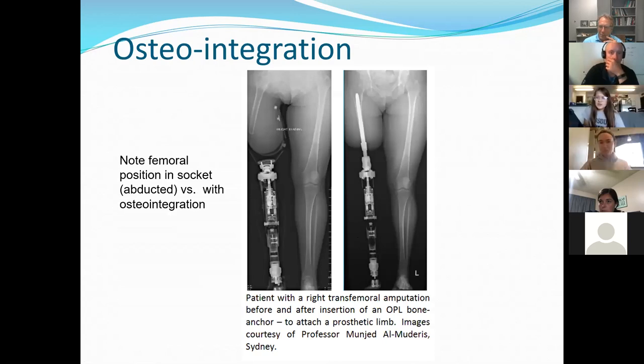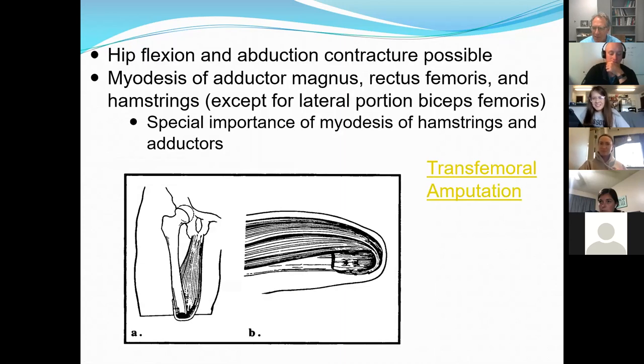One more time. Did you say that these patients are more susceptible to adductor contracture? I'm glad you asked. No is the short answer to your question. These are patients who are actually susceptible to abduction contractures. And they're the only people, to my knowledge, who can get abduction contractures. But abduction contractures with patients after transfemoral amputation is a common and important problem.